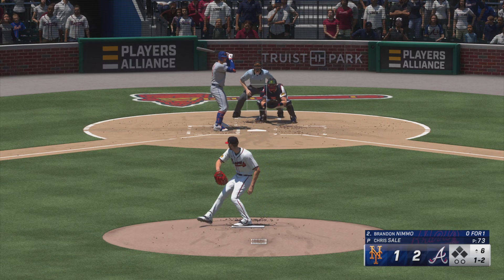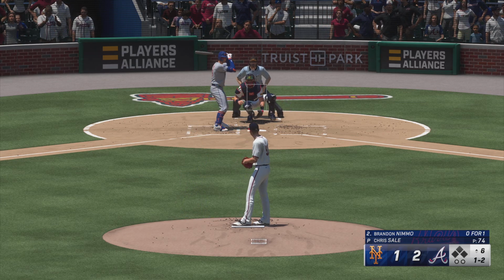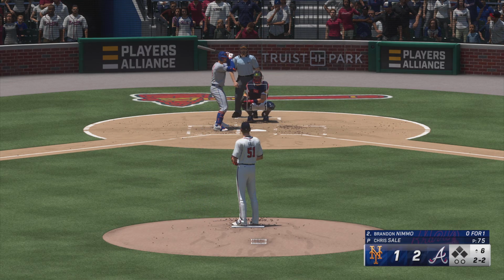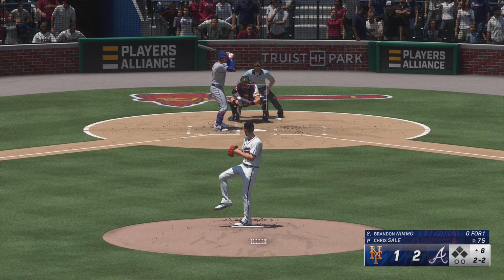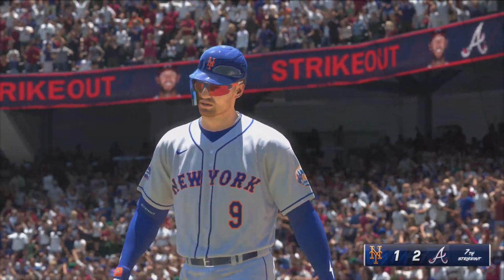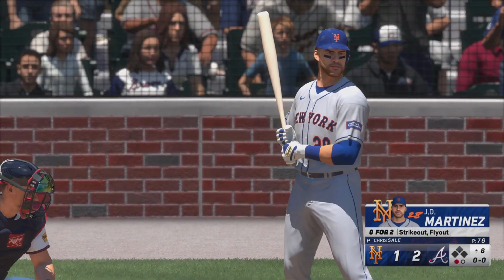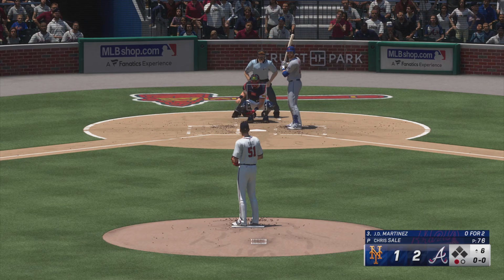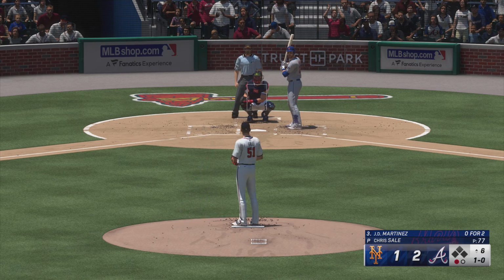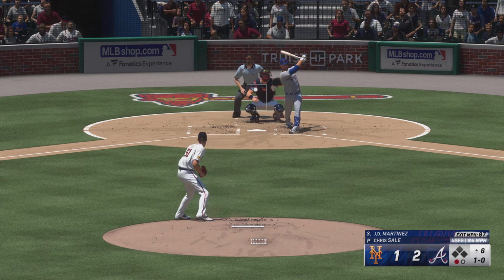Sale ready. Fouls it off. Still 1-2. They tried to get him to chase on a slider down and away. He goes down looking. Now it's J.D. Martinez. J.D. Martinez. Just missed. 1-0. And a foul ball.